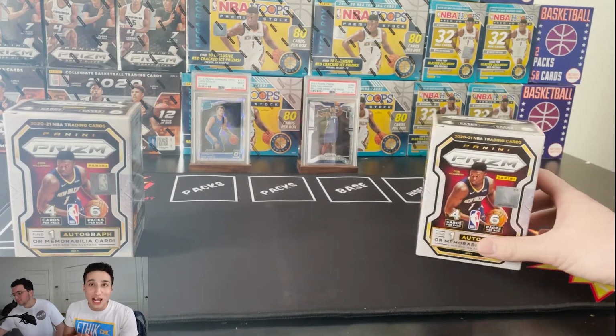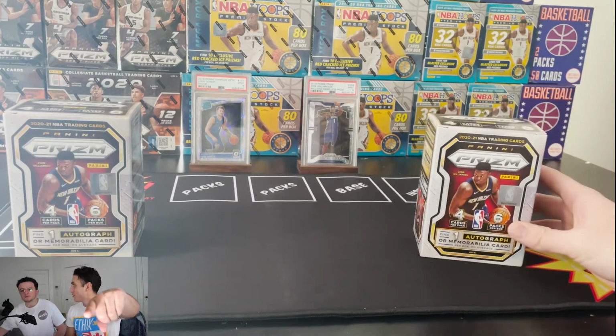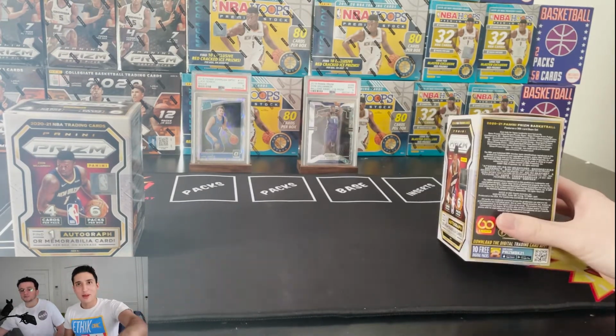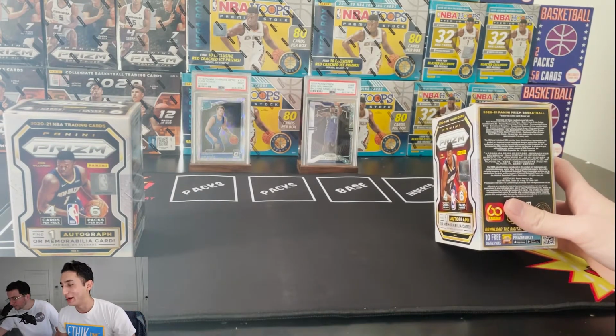It wasn't cheap. We bought these resale at our local card shop, Gary Gilbert's in Framingham. Is it Natick or Framingham? Framingham, Massachusetts. Gary Gilbert's Sports Nostalgia. Great guy, great shop.